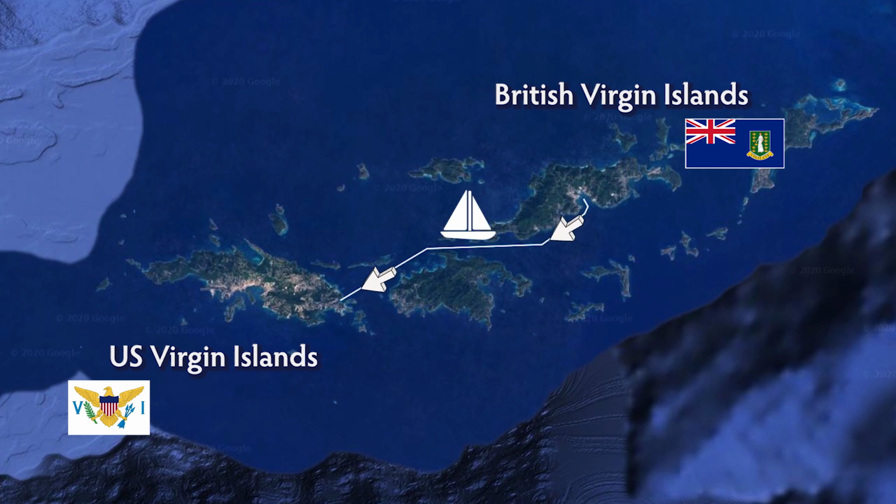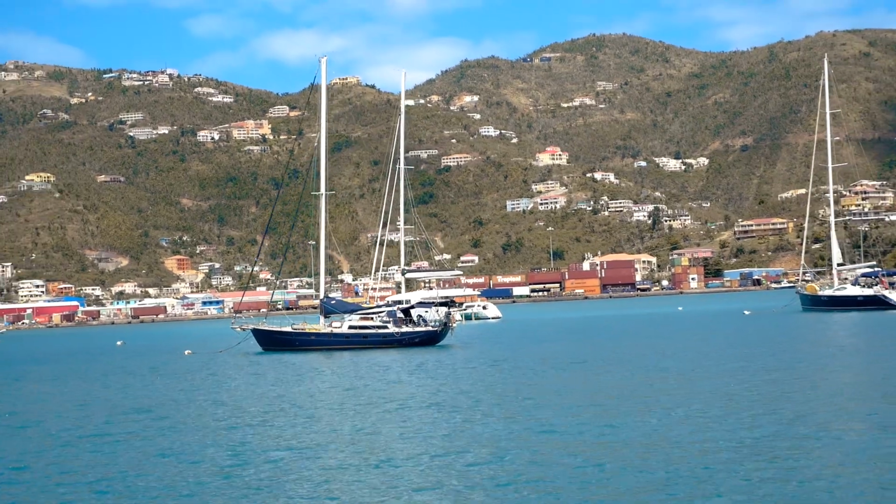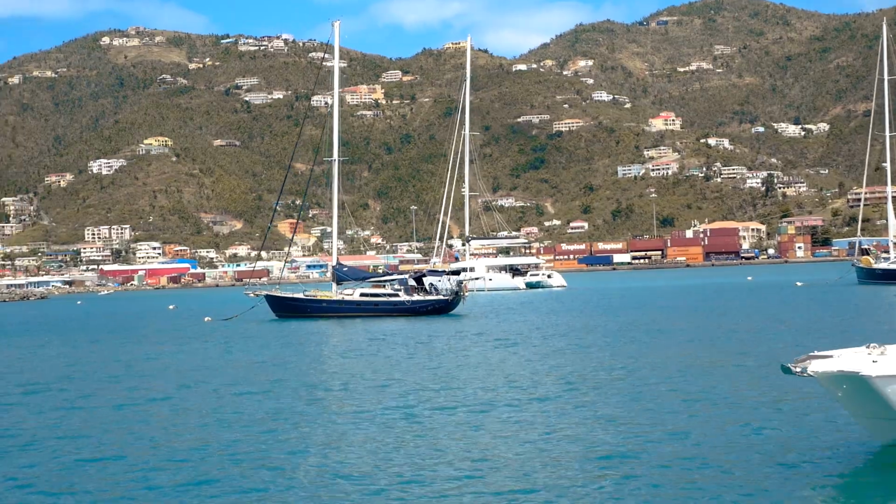Yeah. What are we doing? We're going to the US Virgin Islands. Why? Because it's USA and we need to do bureaucracy. It was just to beat some bureaucracy so that we could enter the US on our ESTA instead of having our B1, B2 visas.